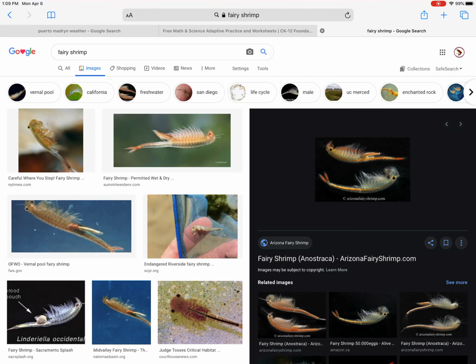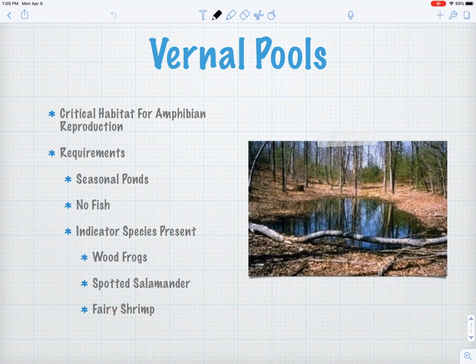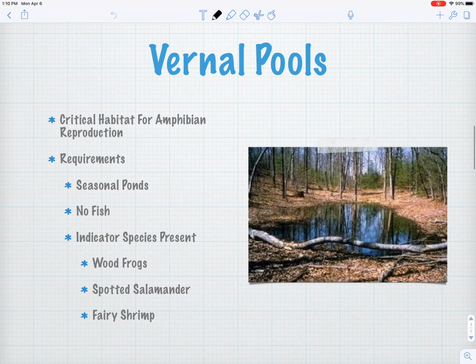and they are a classic example of a vernal pool indicator species as well, because their life cycle requires that pond to be seasonal. So there you have it. Vernal pools are these seasonal bodies of water, vernal meaning spring. They fill up with snowmelt. There's no fish present, and there must be some indicator species breeding there, things like wood frogs, spotted salamanders, and fairy shrimp. So we'll focus more on vernal pools today.